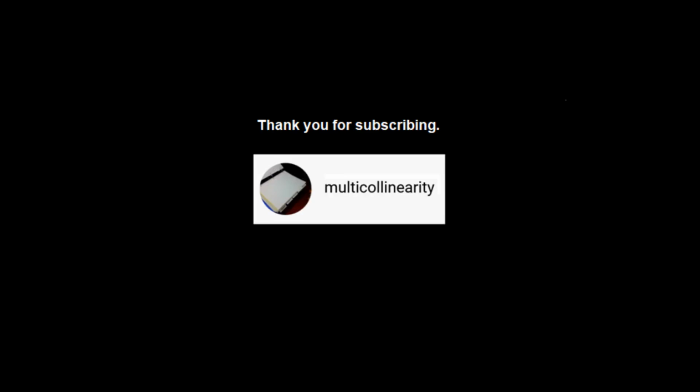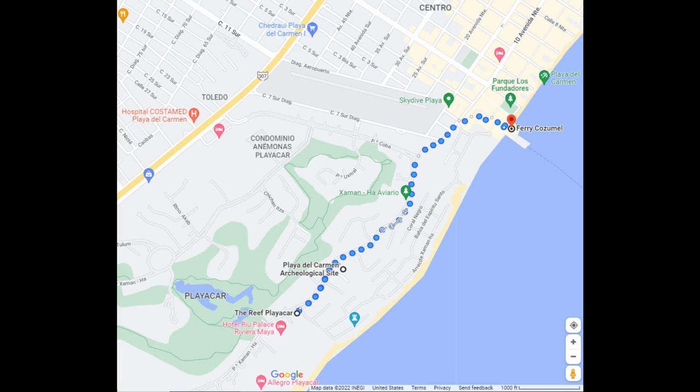So if you like spotting wildlife while you're on vacation, the Reef Playacar is interesting just because that garden-like setting does attract some interesting animals to watch. Other things I liked about the Reef were its proximity to the ruins in Playacar. The ruins in Playa del Carmen aren't that great, but it's nice to be able to walk just 15 minutes outside of the resort and see some Mayan ruins.